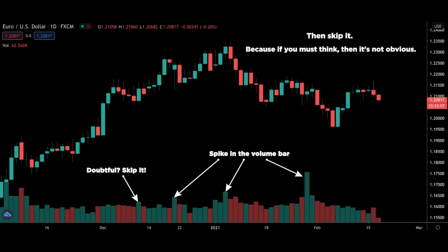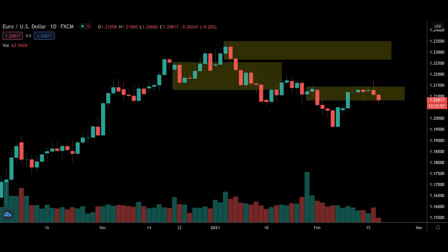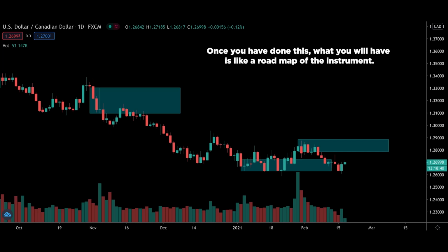Once we have identified the volume bar, then go ahead to pull out a rectangular tool to box out the entire candle that corresponds to the high volume bar. Now make sure to cover the entire candle, including the upper and lower wicks. Here are a few examples of how to do it. Once you have done this, what you will have is like a roadmap of the instrument. You will know where the key zones are and what you should do.